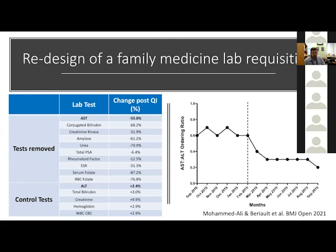Meanwhile, when you look at the control tests, ALT, total bilirubin, creatinine, all these were roughly unchanged pre and post implementation of this new requisition.